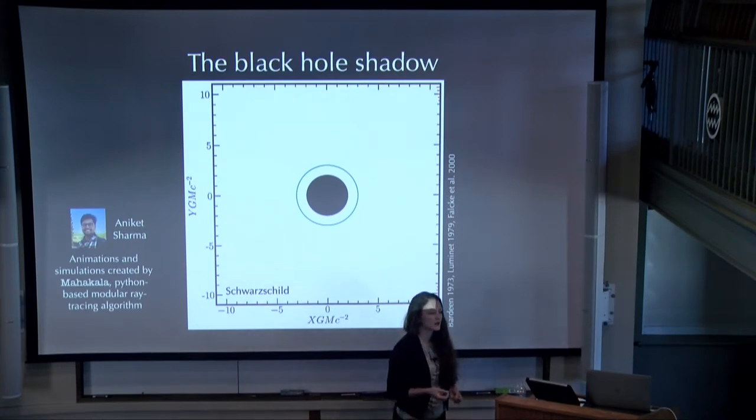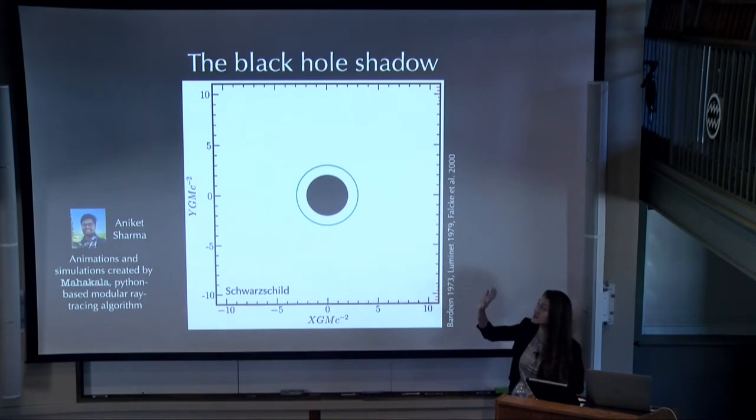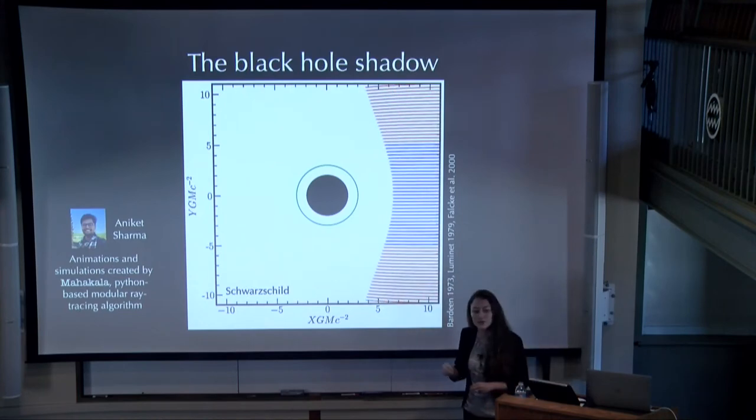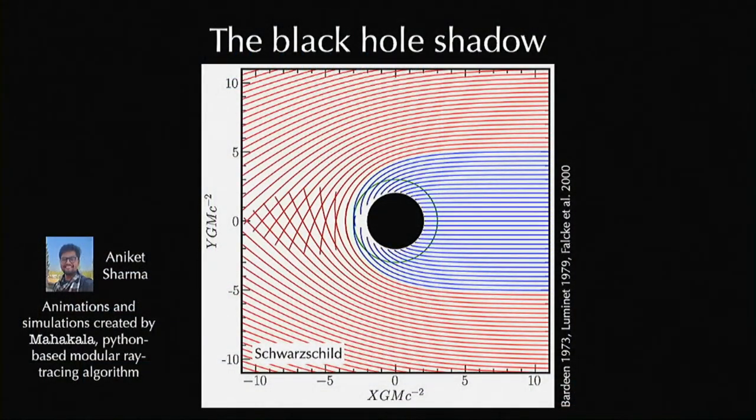So the idea here is that we have shown in black here, this is the event horizon, and green is the photon orbit. I'm going to evolve the trajectory of photons as they move towards this black hole. You will see that all of the blue photons will fall in, all of the red photons will escape.